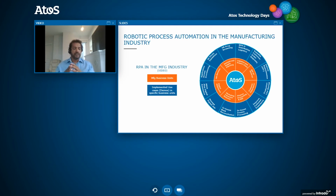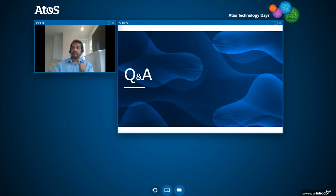Also, as you know, many manufacturers have ERP such as SAP, and SAP systems have many processes that are labor intensive. Those types of processes are natural candidates for RPA automation. We have included some of the SAP use cases on the slide, and as I said, we have demos for them. That being said, this concludes my presentation. Now I'm ready to take questions.